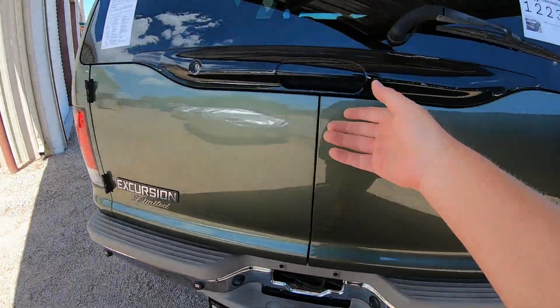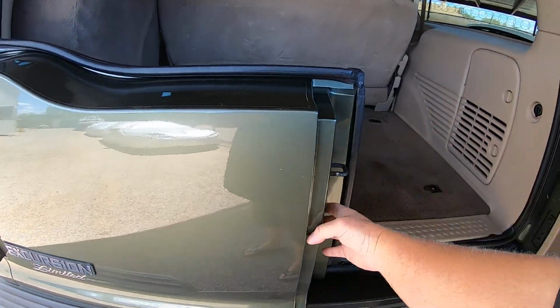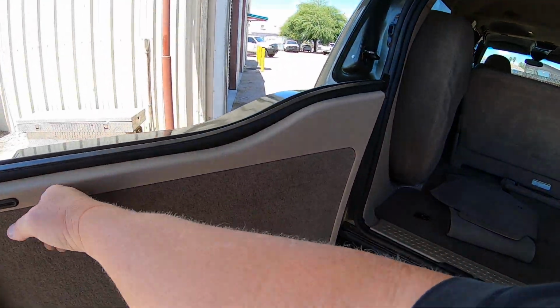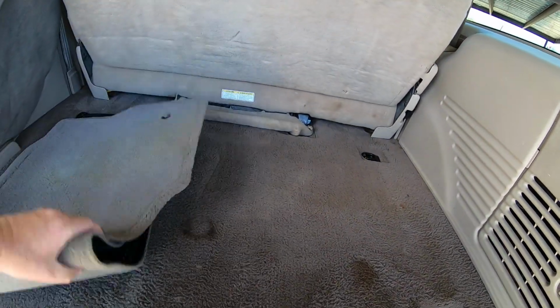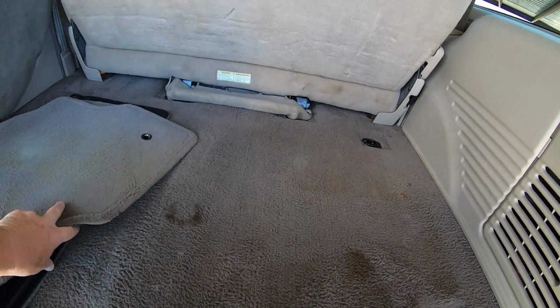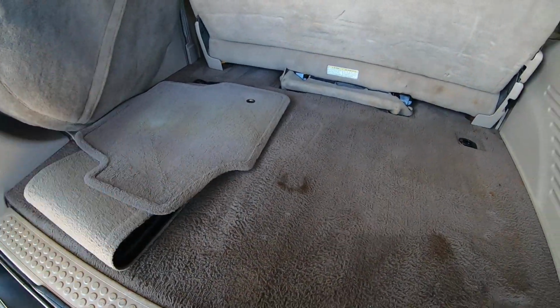I think we'll open this first. Let's start with this back here. The barn doors, right? It just came back from detail. We do have a full set of mats here. Well, it looks like a full set. Looks like a driver mat and a center mat is what we have.